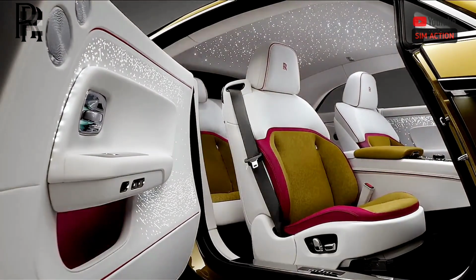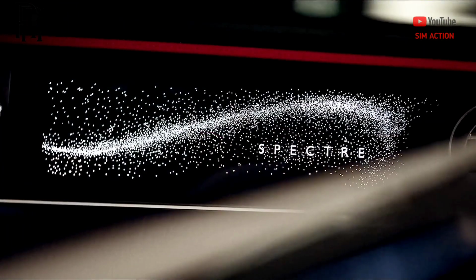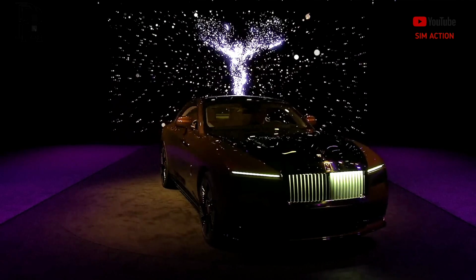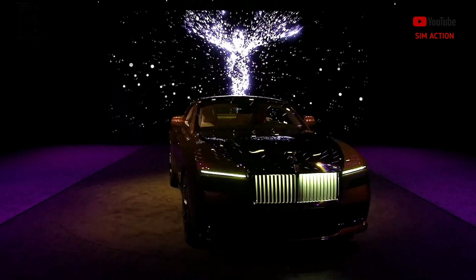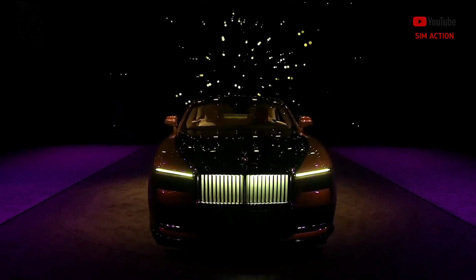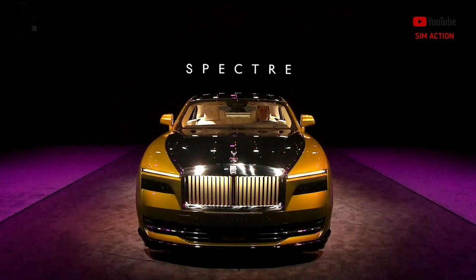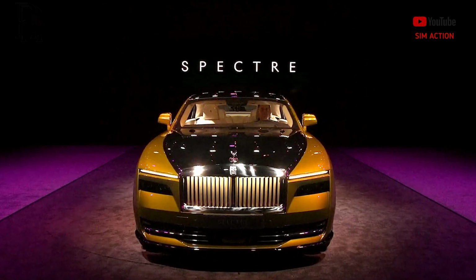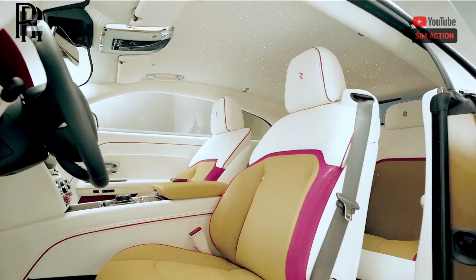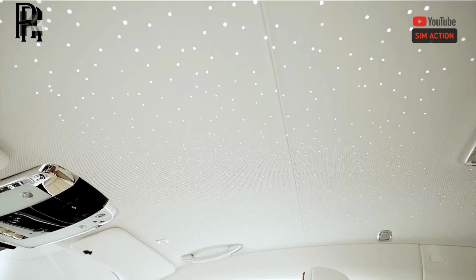All Spectres will come with a dual-motor electric powertrain with 577 horsepower and 664 lb-ft of torque. Rolls-Royce says that is enough to move the 6,559-pound coupe to 60 miles per hour in 4.4 seconds. You might laugh at that figure and point to the Tesla Model S Plaid that hit 60 miles per hour in 2.1 seconds in our testing. However, we'd be quick to remind you that Rolls-Royce's brand ethos is more about calm cruising than mind-bending performance.